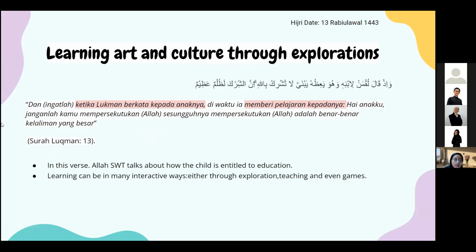And then this is the Nakli verse from Hijri date 13 Rabiul Awal, which is learning art and culture through exploration. Dan ingatlah ketika Luqman berkata kepada anaknya di waktu ia memberi pelajaran kepadanya. So in this verse, Allah Subhanahu Wa Taala talks about how the child is entitled to education. Setiap anak-anak tu berhak untuk mendapatkan pendidikan, and as we are trying to give education and also to expose the children to the art and tradition of Sarawak, the learning methods can be in many interactive ways. It can be through exploration, teaching and learning, and even games and play in the art gallery.